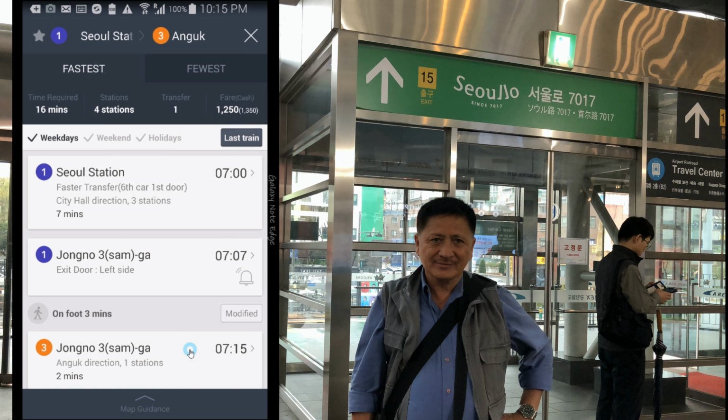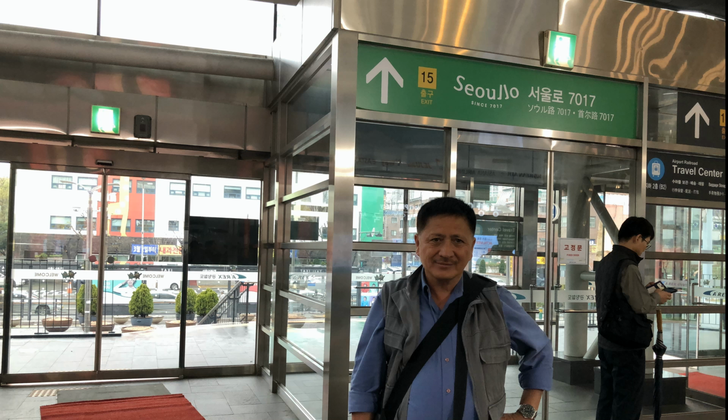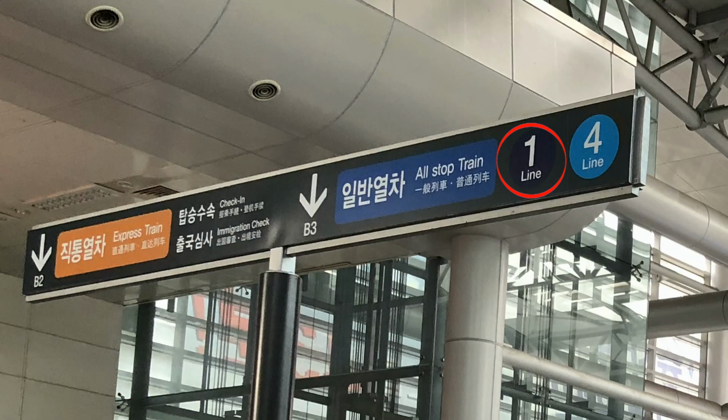And so, now that we have the information we need, we can now enter the train station near our hotel where we depart from. In our case, since our hotel is near exit or entrance number 15 of the Seoul station, we enter the Seoul station through exit or entrance number 15 of the Seoul station. Following the train route results from our Subway Korea app, we go down the escalator or elevator going down to the train platform for line 1 of the Seoul station, following the signboard for line 1 of the Seoul station.